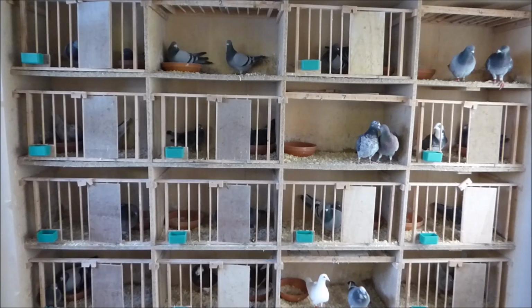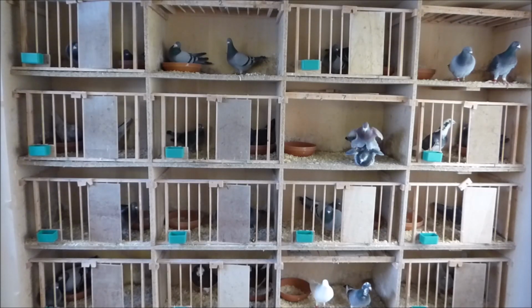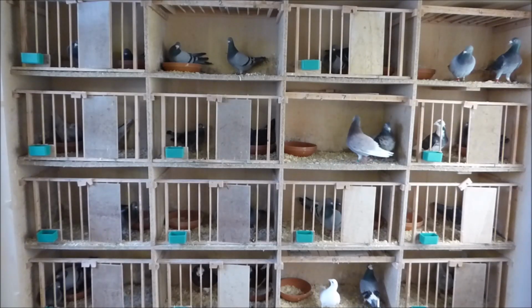I'm going to let out box 1 now. This is a pair that have been in this box before, in another loft. The cock has, but it's a yearling hen from this year. So we'll see how these get on. I don't expect there to be any problems in here with these in this new section.